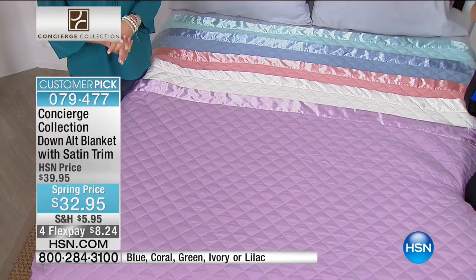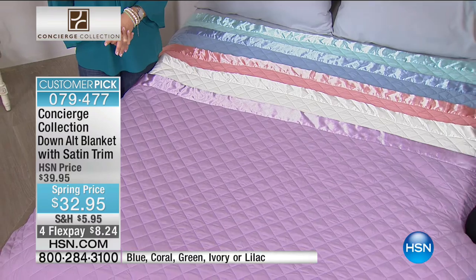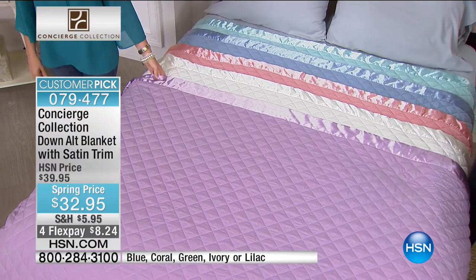I think a lot of times we can use blankets like this for a couch or a sofa that's seen better days. Maybe you've got some dogs that have wreaked a little havoc in your life, or they won't stay off of it. Right? Like my little Snickers.